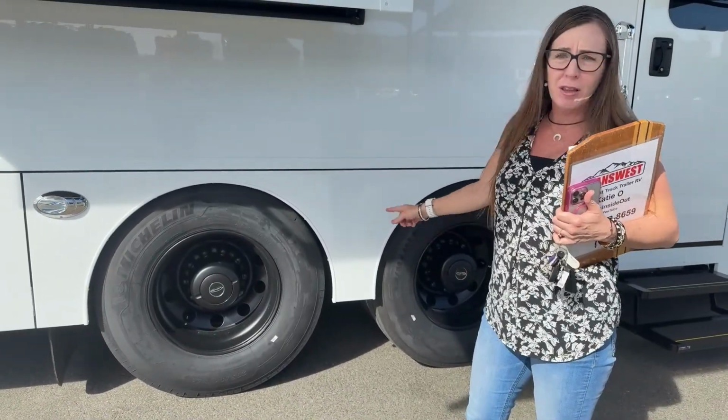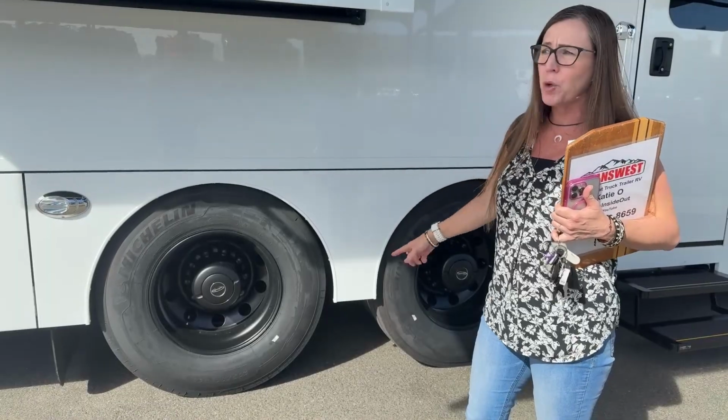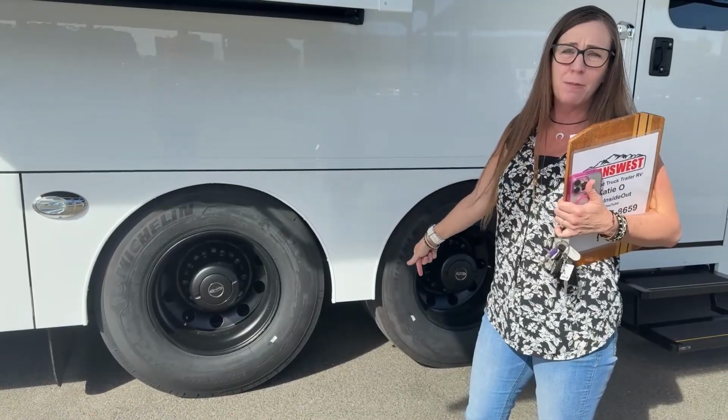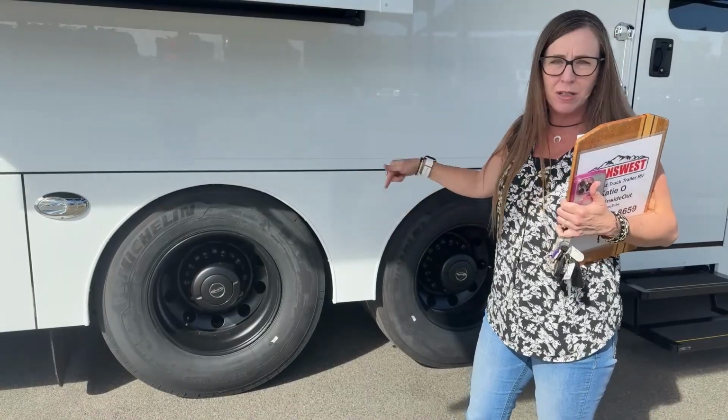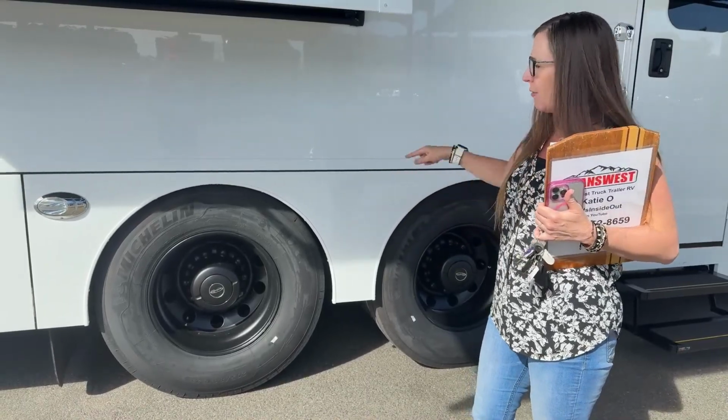You can engage this to be a 4x4. If you want to go snowmobiling, this is the beast. You want to go down to Baja in the sand, this is the beast. This is the coach. This is Mad Max. This is the coach that gets you out of everything you can do.